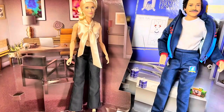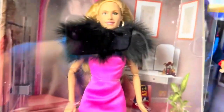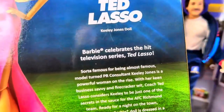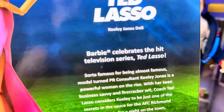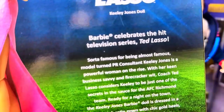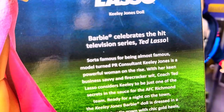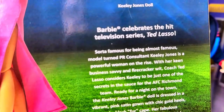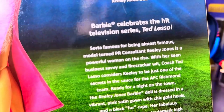And now we're going to take a look at Keely, which is her. She's also one of 20,000. And so she's sort of famous for being almost famous. Okay, it's like a small town kind of girl, I guess, who kind of sort of made it, but not quite. So famous model turned PR consultant. Okay. Powerful woman on the rise with keen business savvy. And a firecracker wit.